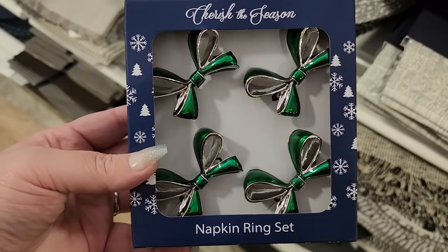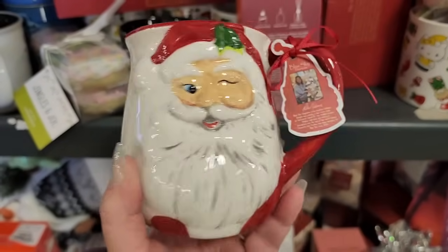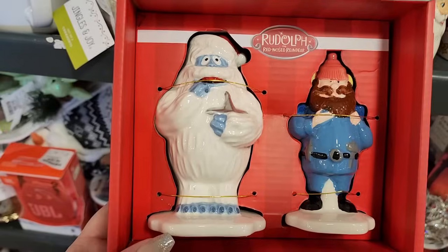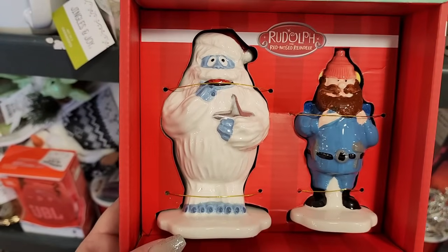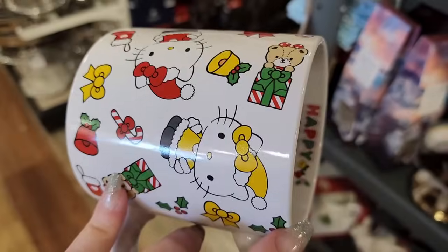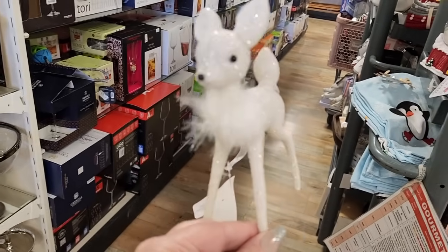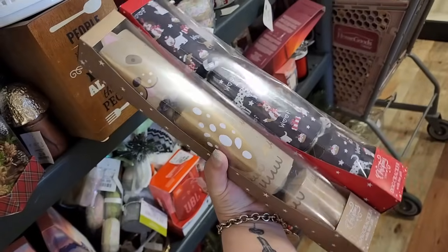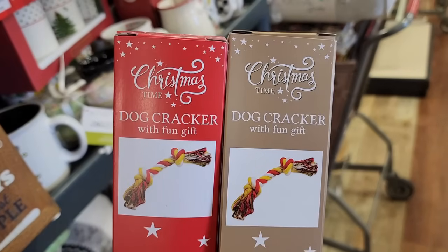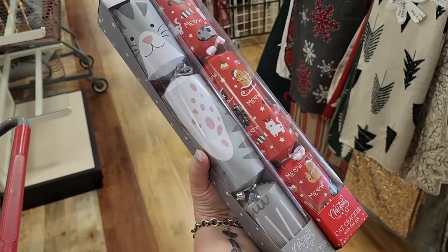$10, some really cute bow napkin rings. $6, blue sky. Stuff's really pretty. This one's a little weird though, I have to say. $13, salt and pepper shakers. $6, y'all, how cute is this? $5, there's a white one too. Look at these Christmas crackers for dogs, they're four. And on the back, it shows you what you get for your baby. And they also have ones for kitties.